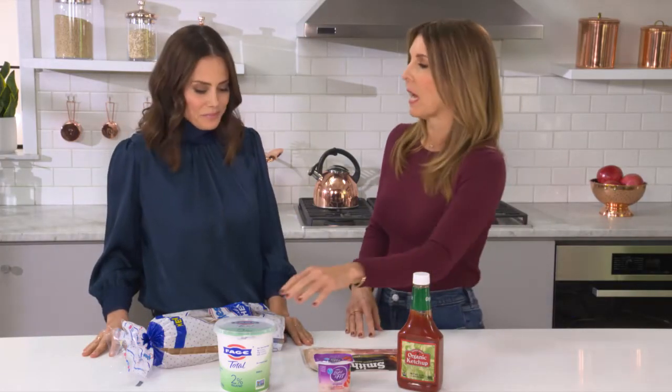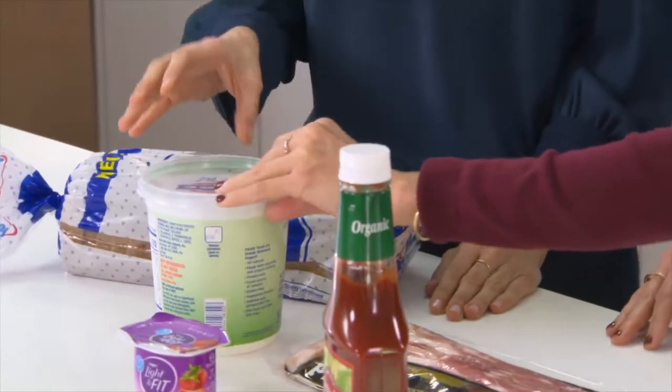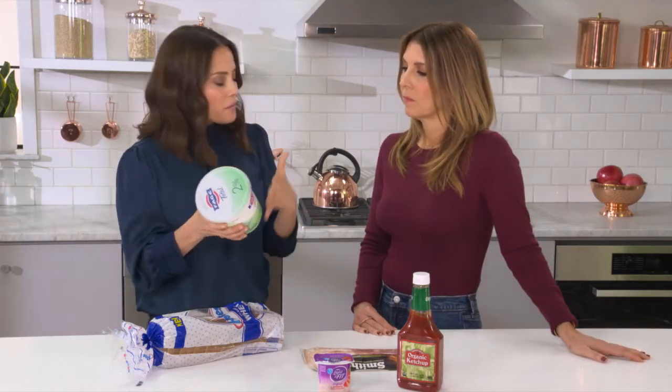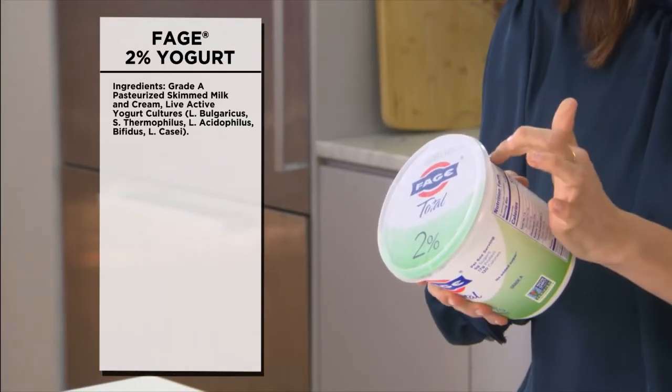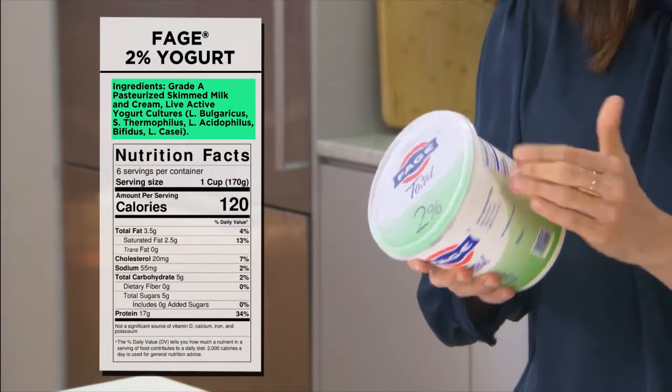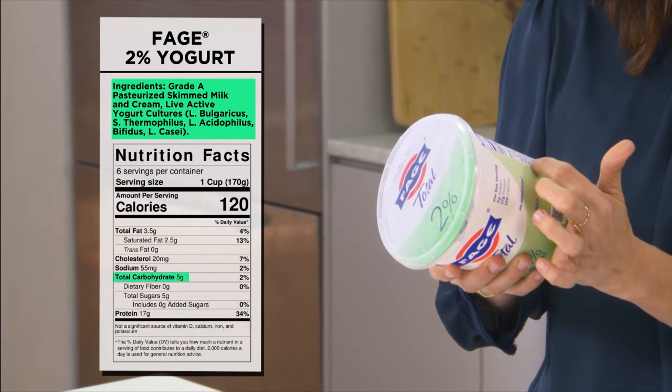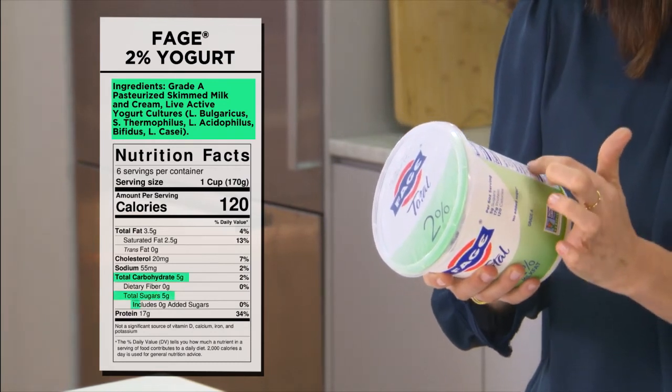Okay, we also need to check out the nutrition facts label, so let's talk about that. The third step after looking at the ingredients is going to the nutrition facts panel. So let's look at this product, for example. Again, let's ignore the front of the package. We go to the back, we see the ingredient list, that it has no sugar. We go to the nutrition facts panel under total carbohydrate, and we see total sugars 5 grams.